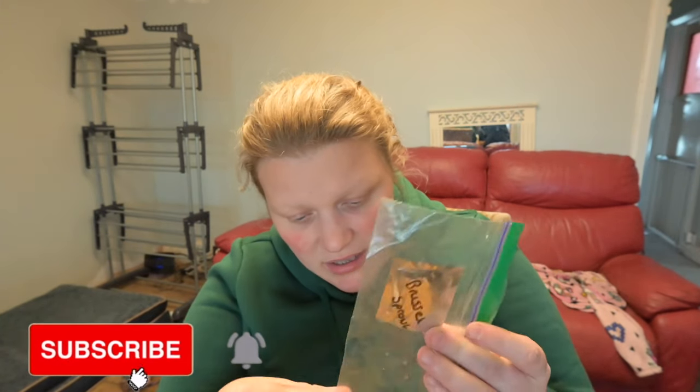Autumn to Christmas, we mostly eat them around the Christmas holidays. Even now, we've got a bag of Brussels sprouts on the side, and we'll keep eating them until they stop producing. And lucky me, one of my friends gave me this, I think, and it's just a generic Brussels sprout. I'll be sowing those as well because they've got red Brussels sprouts in there as well.